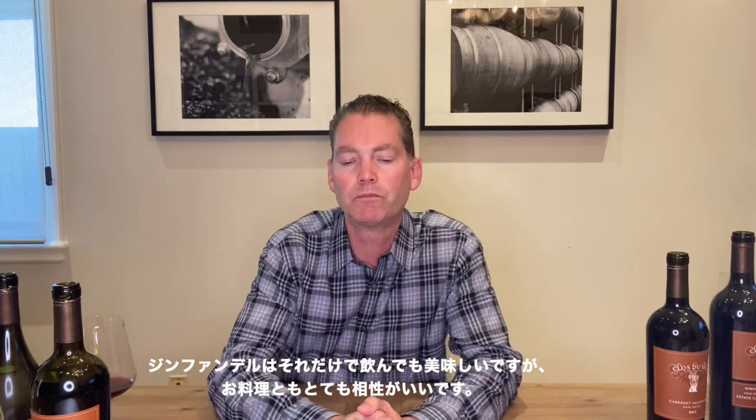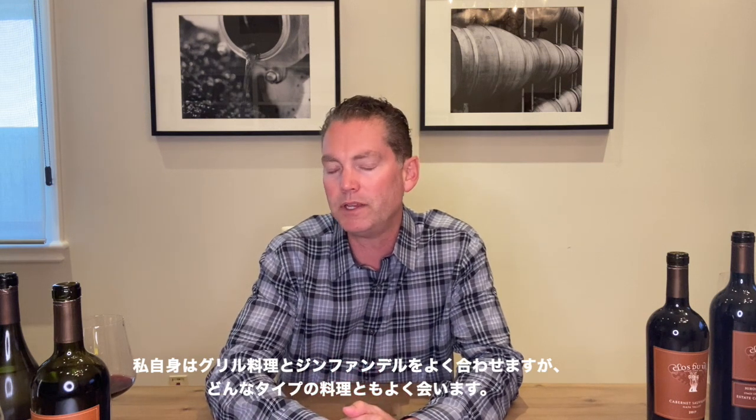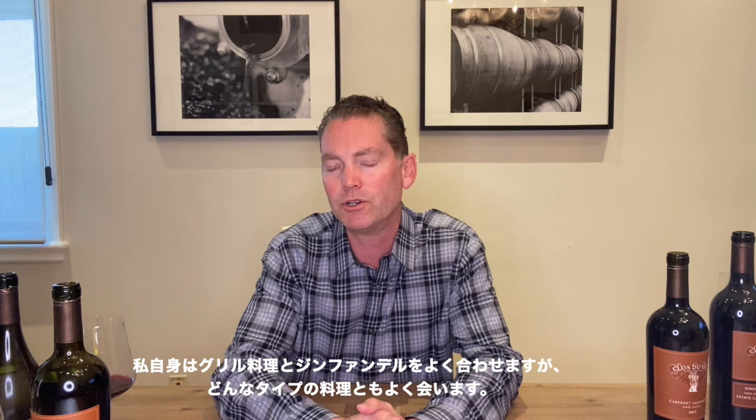Zinfandel, very nice wine on its own, as well as with food. I use more grilled foods with Zinfandel, but the type of foods that would work with it is very diverse. Also very nice on its own.